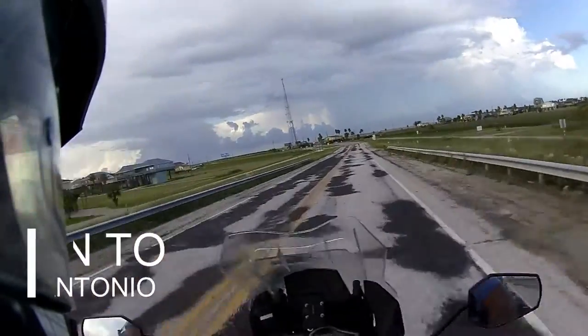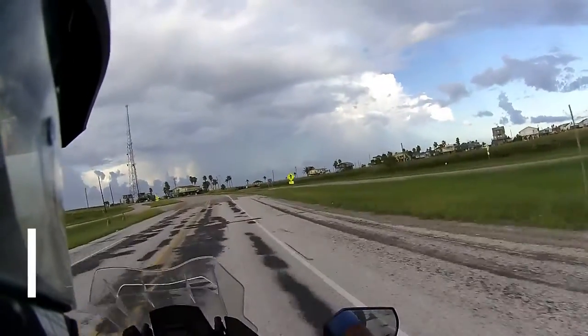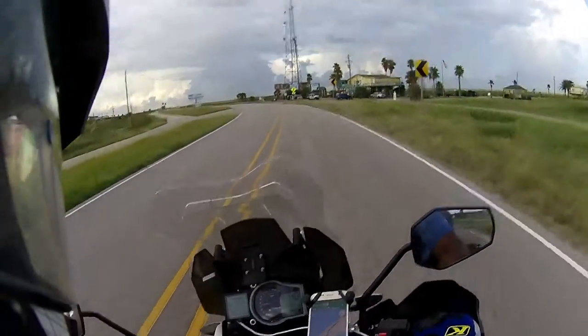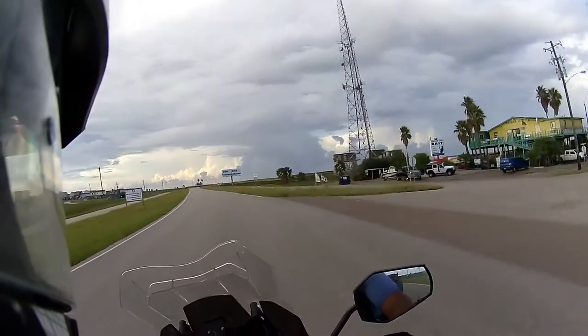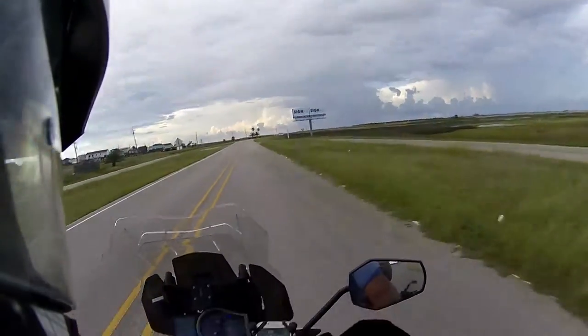The only issue I had was with my Klim pants. They were a little bit long, and when I got off the bike, they were dragging on the ground a bit, so I got a bit of wear at the bottom. So next time I won't get the tall version in my size. But overall they're really good.